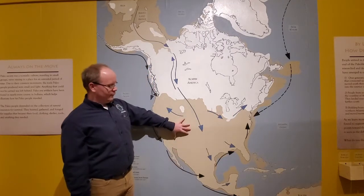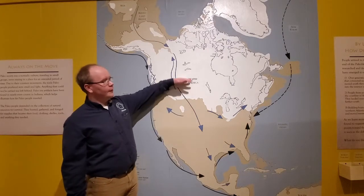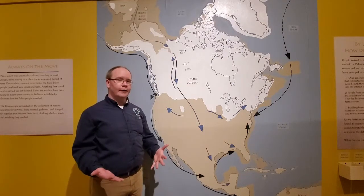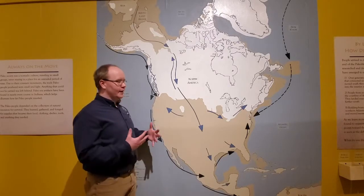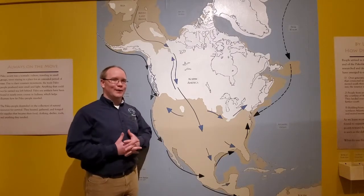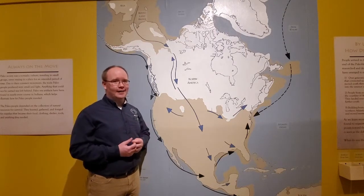And then you see what is North America today covered in ground and land, and all this white section at one time was covered by the glaciers during the end of the last ice age. And these Paleo people came here from thousands of miles away. It took them years and years and decades to get here.